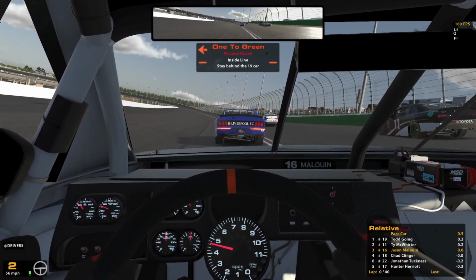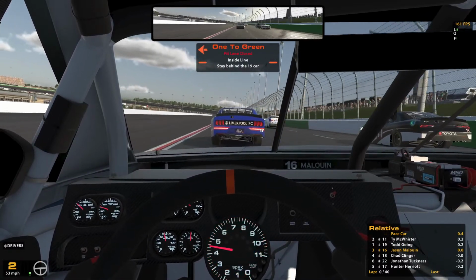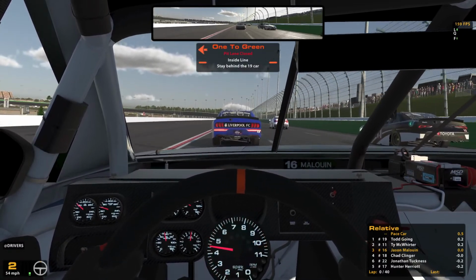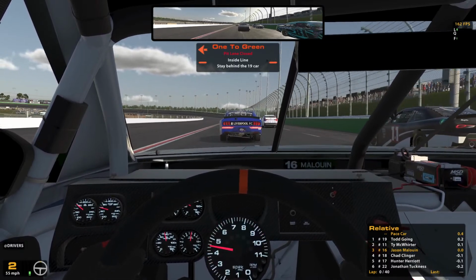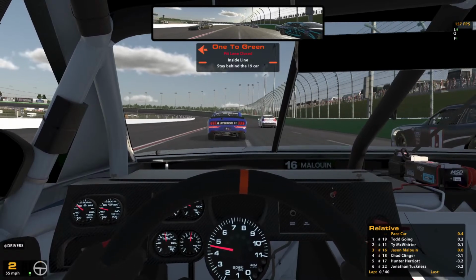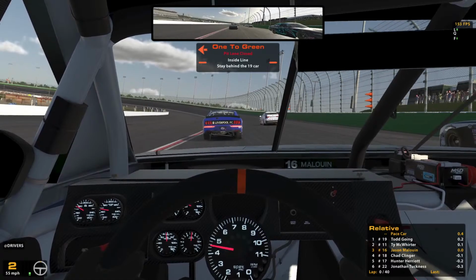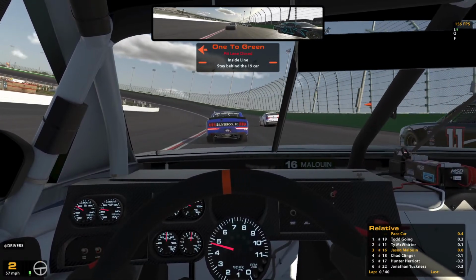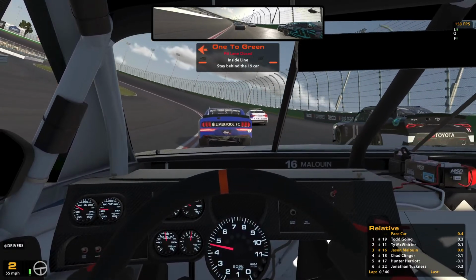I'll try to walk through my thinking as I'm going through this race. There are going to be times where I'm probably a little bit quieter because it's going to get pretty hectic out here. There's going to be a lot to do behind the wheel of this little office. This is my office for the next 40 laps.